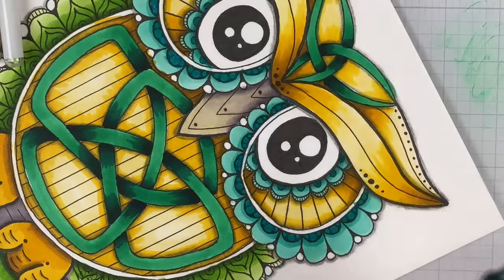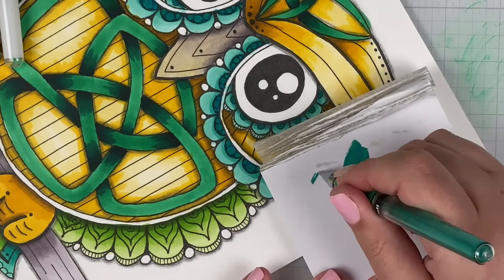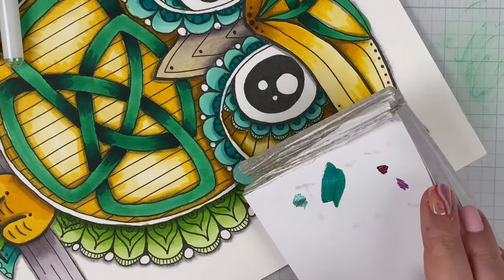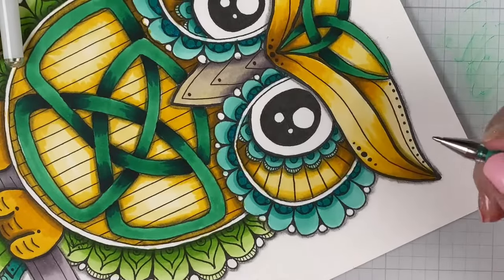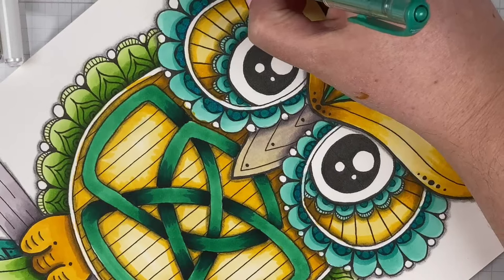Okay, so that's our blue green. Now, let's see what color green this makes. Ooh, it's a much more cooler metallic green. Let's put it in these dots.